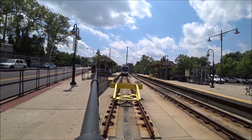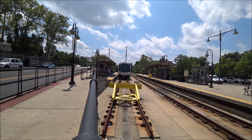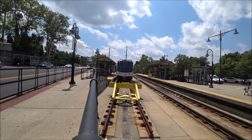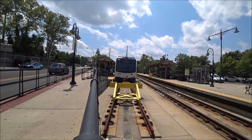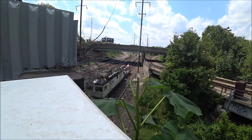Trenton Transit Center also has a station for the NJT light rails. An Amtrak maintenance vehicle checks the catenary as it leaves Trenton Transit Center.